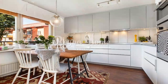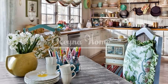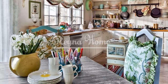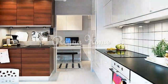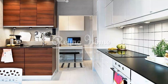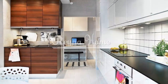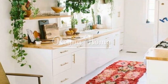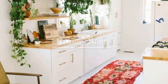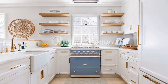Create a cozy and intimate ambience in your small bohemian kitchen with warm and ambient lighting. Incorporate pendant lights with woven or colored shades, which add texture and a boho touch to the space. Utilize string lights or fairy lights to create a soft and magical glow. Install dimmer switches to adjust the lighting levels according to your mood and the time of day. By creating a warm and inviting atmosphere with lighting, you enhance the bohemian charm of your small kitchen.